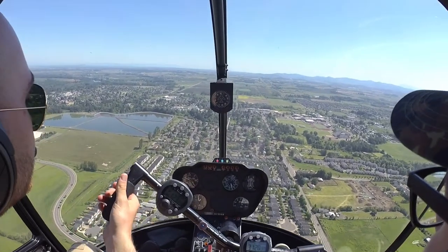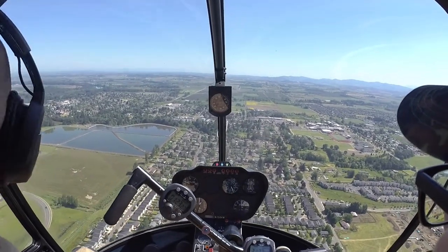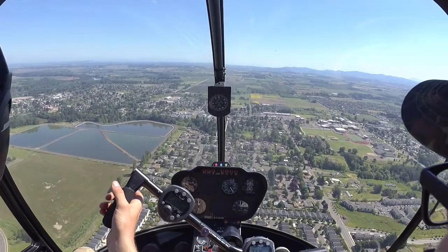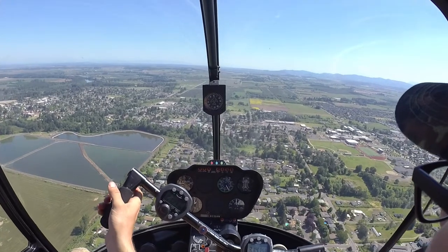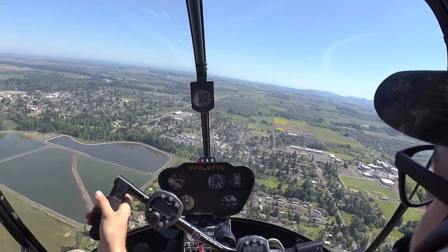Alright, there's our 1000 feet. Controls. I'm going to go over the field here. I'm looking for the traffic on downwind, not seeing you guys. I'm at about 1300 feet. I will pass by and come back. Hang on, 3, 2, send it. Downwind. Base.